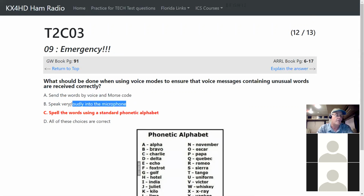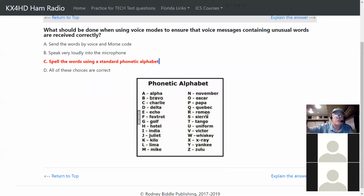Speaking loudly into the microphone, that could be if you're a quiet talker. I had somebody tell me to move the mic closer to my mouth today on a call. Spell the words using phonetic alphabet. If you've seen any movies or any aircraft stuff, guys on the radio, there are specific words that are defined, but you don't have to use these if you can't remember them. The important thing is to use a word that people will recognize.